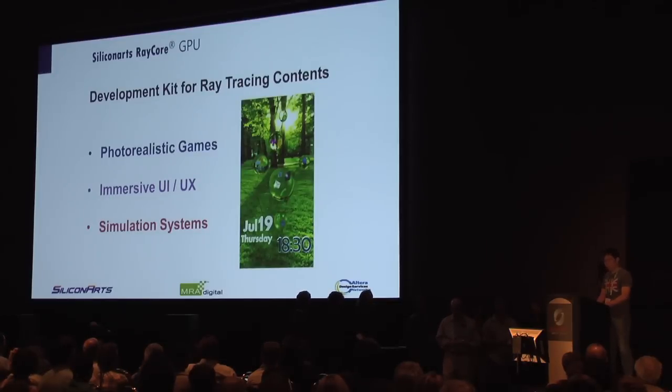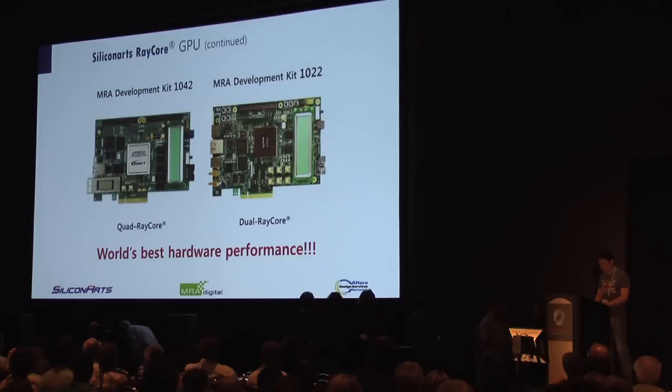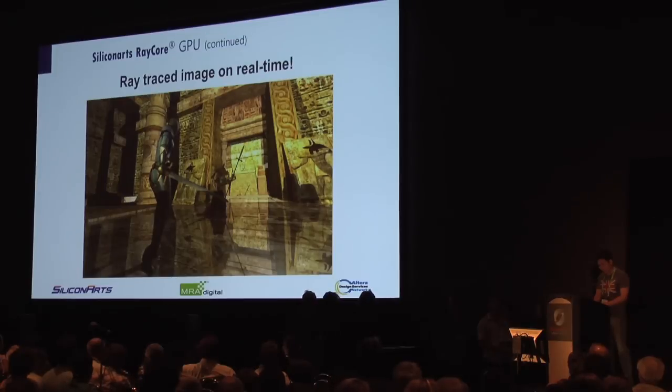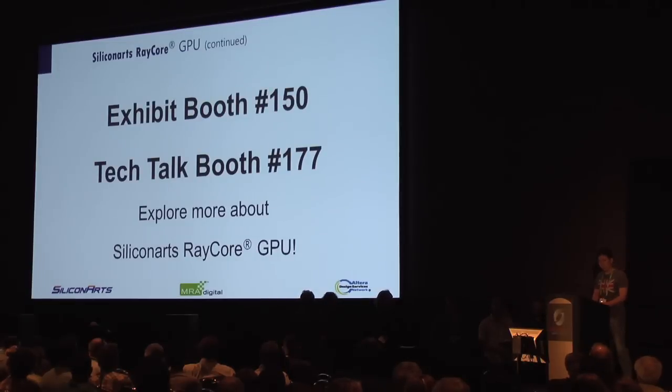Okay, this is Kyung Rock from Silicon Arts. Silicon Arts provides a ray tracing GPU solution. We are launching a development kit that allows developers to create various ray tracing contents on a real-time basis. The dev kit is optimized in Altera Stratix 5 and Arria 5 FPGA boards where Silicon Arts ray tracing GPU cores are ported in. So this is a snapshot of images rendered by the dev kit. You'll see clear reflection, refraction, and shadow effects which are generated on a real-time basis. For more information, please visit booth number 150. Thank you.